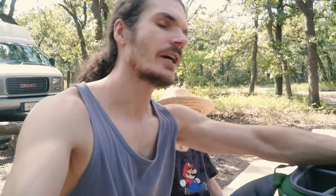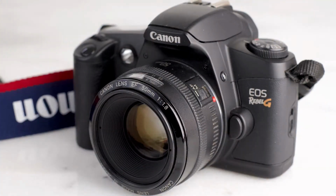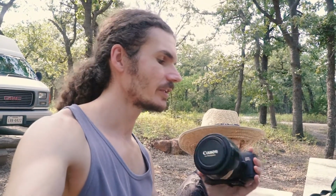And to make this trip interesting, we've decided to do something a little bit different, which is instead of taking a lot of digital photos, I've brought a film camera, which in this case is a Canon Rebel G, which if you've never heard of it before, is one of the last 35 millimeter film cameras that Canon made.